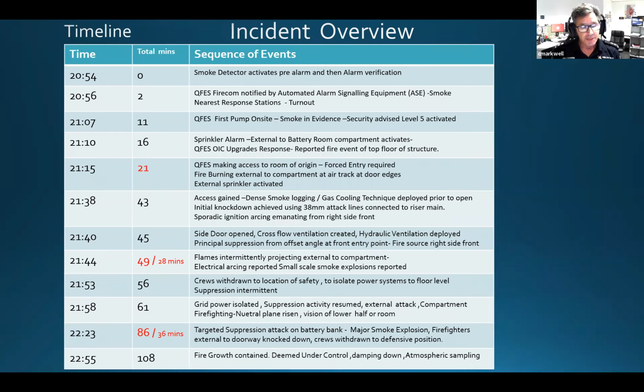Again, at about 30 minutes, so the red markers are the timestamp from access intervention, another massive gas phase explosion. Firefighters who were some 2 meters external to the compartment were knocked off their feet and displaced several meters across the external passageway. The only thing that stopped them going over the side of the 5th floor building was the wrought iron balustrade that saved them and stopped them from going any further. So pretty lucky all around.